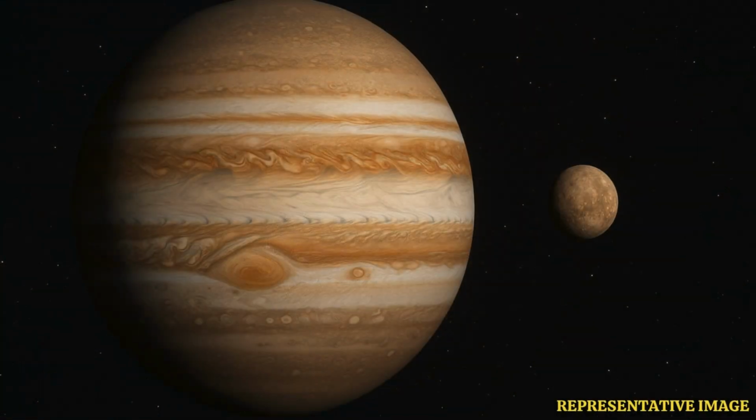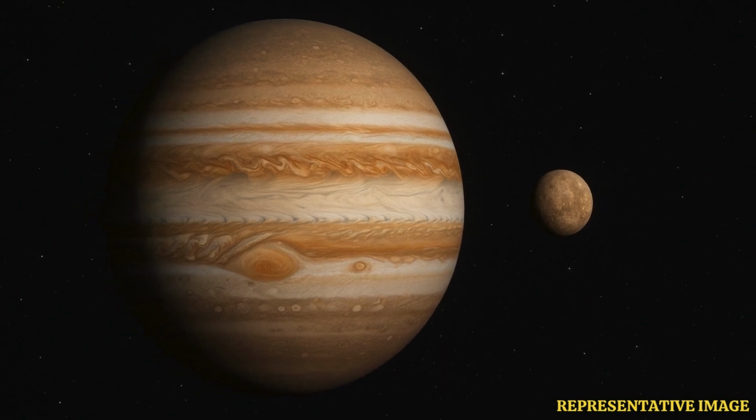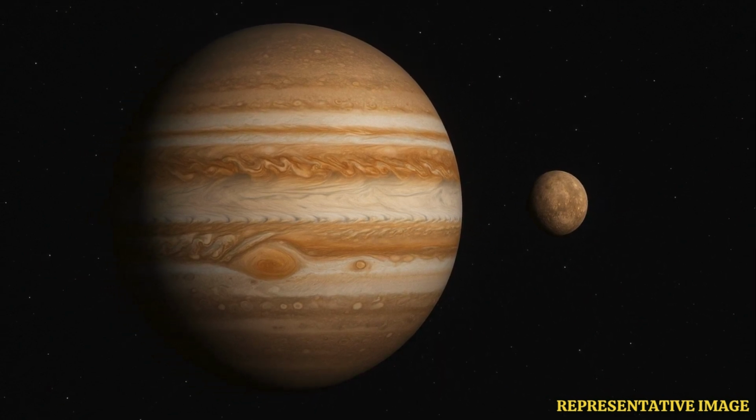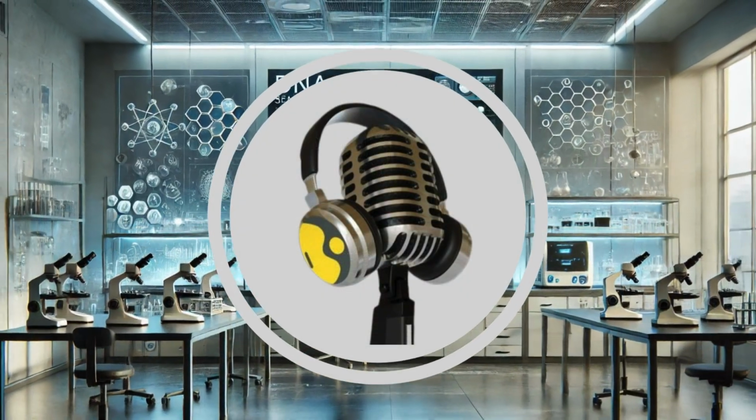It really is. Thinking about Jupiter as this even more colossal presence back then, it changes how you see the solar system. It absolutely does. Shows how much things have evolved. Incredible stuff. Well, that's our deep dive for today. It just goes to show the kind of secrets hidden in plain sight, even in the orbits of tiny moons.